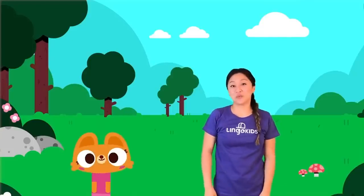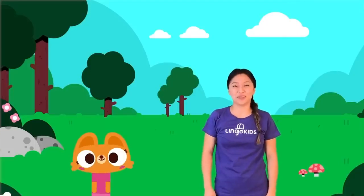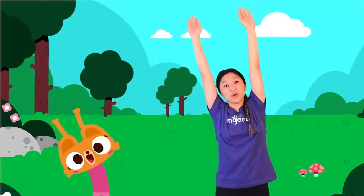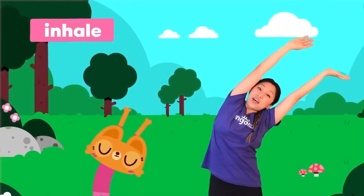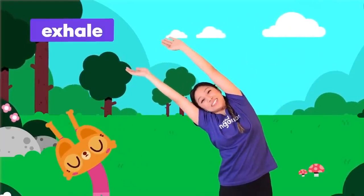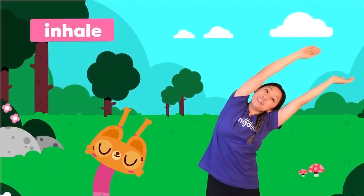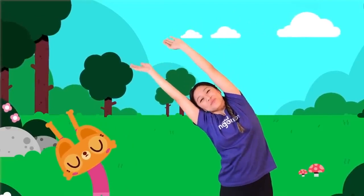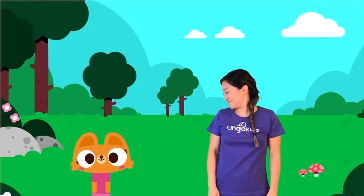And this is the windy tree stretch. Be sure to take it slow so you don't hurt yourself. Put your arms up high like a big tree, then move with the wind. Now inhale and move to the other side. Exhale. Inhale. Excellent.